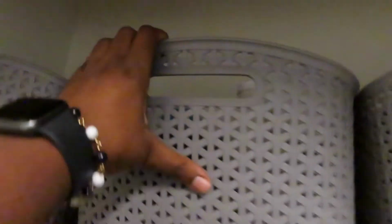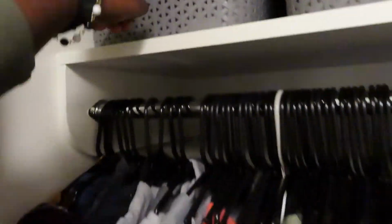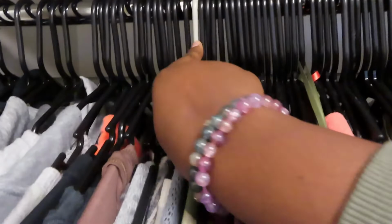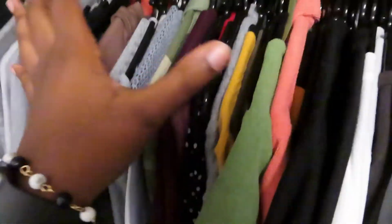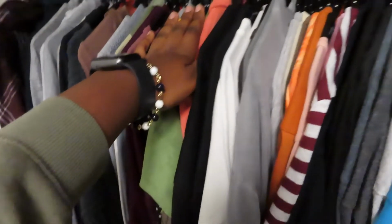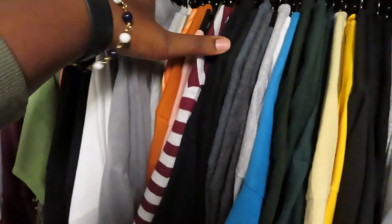This has towels. This has laundry stuff. This is random. Then we have all my clothes. They're supposed to all be black hangers. I don't know how this one got in there, but it's okay. This is cardigans, flannels, sweatshirts, long sleeves, going out tops, even though you guys will never see me in these, but they're there for aesthetic. We have graphic tees, t-shirts, and tank tops, and then there goes another hanger that's not supposed to be there. Then down here we have my laundry basket, and all of my shoes, shower shoes. Of course they're pink because I hate pink, and that was the only option.